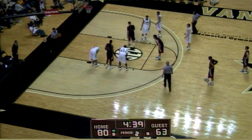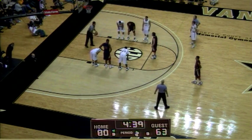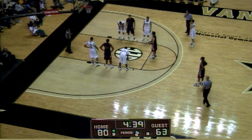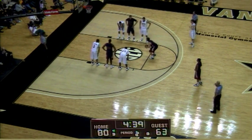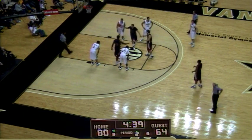Kevin is not happy about that. You don't need that in this situation. That's right. We've had that talk before in a couple of previous games about understanding the situation you're in. 23 Vanderbilt turnovers today. Well, you're up 17, and you can take time off the clock.